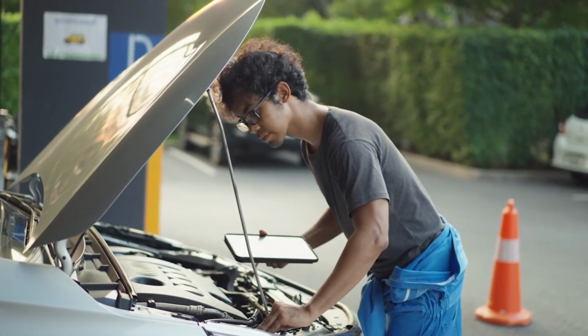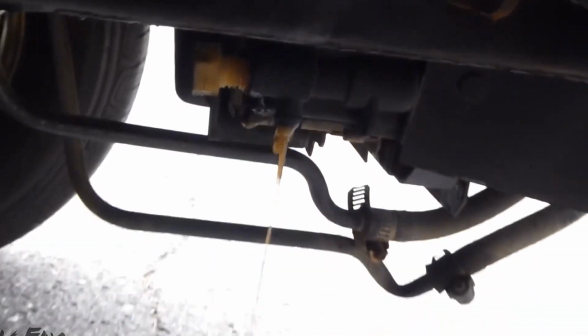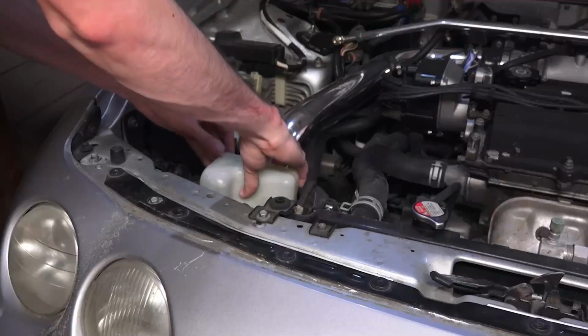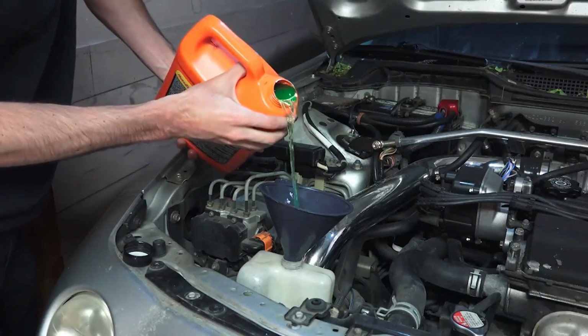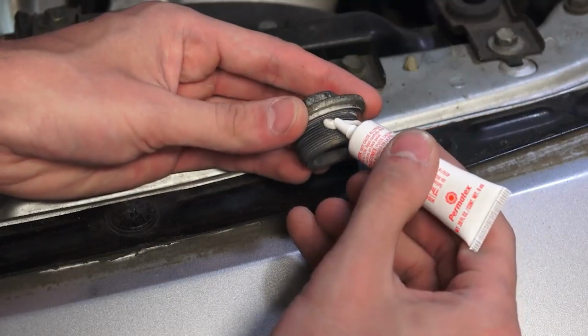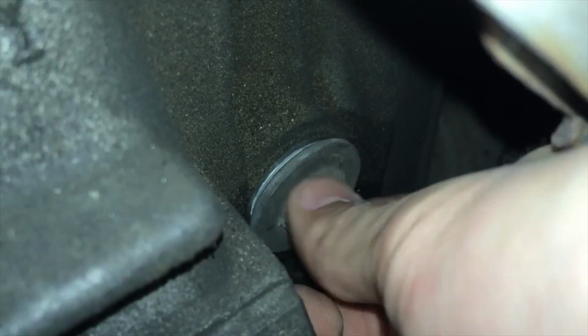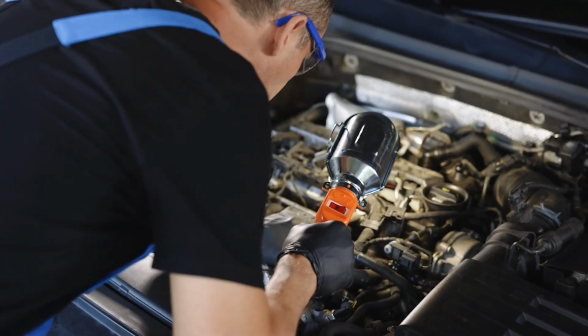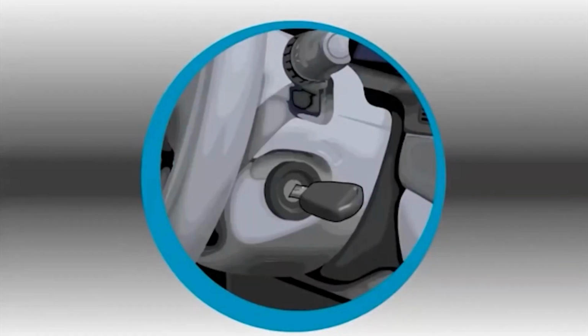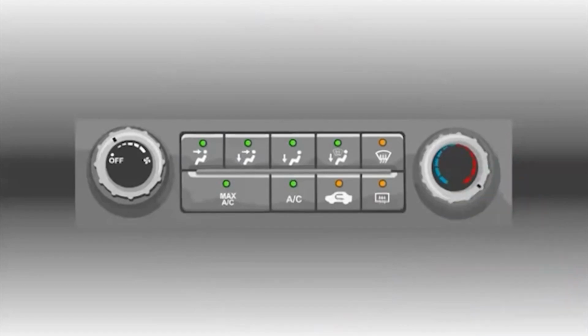You will need a drain pan, new coolant, and a funnel. Start by removing the drain plug on the radiator and draining the old coolant into the pan. Once the system is empty, replace the drain plug and use the funnel to add new coolant to the reservoir. Run the engine for a few minutes and check the coolant level again. If you're not comfortable performing this maintenance yourself, take your car to a trusted mechanic. They can perform a coolant flush and replace the coolant for you.